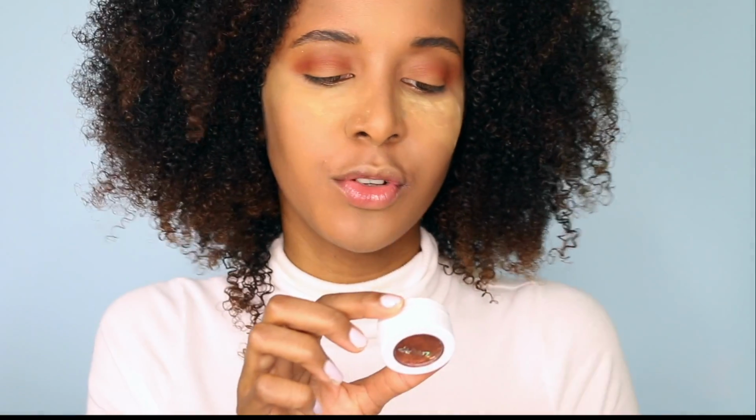A Shock Shadow Game Face from Colourpop. Colourpop was on point this year, killing every single game out there. I'm just using my finger to just put that on my lids.